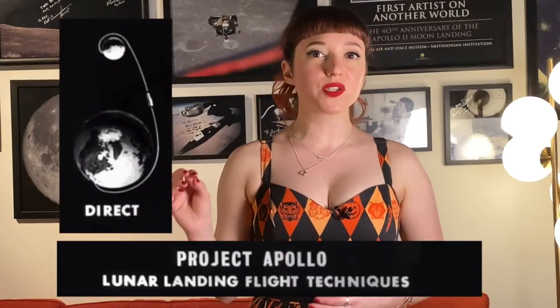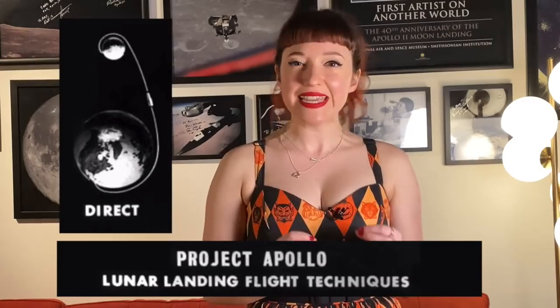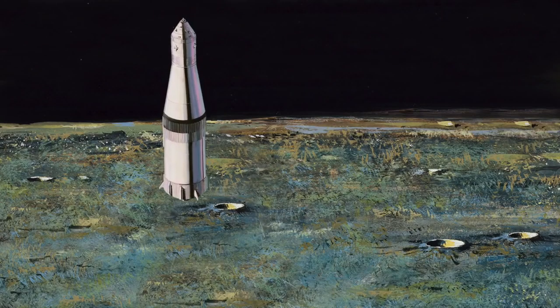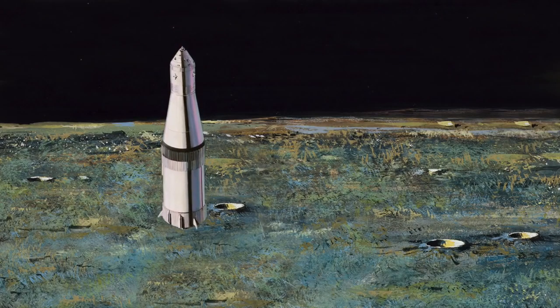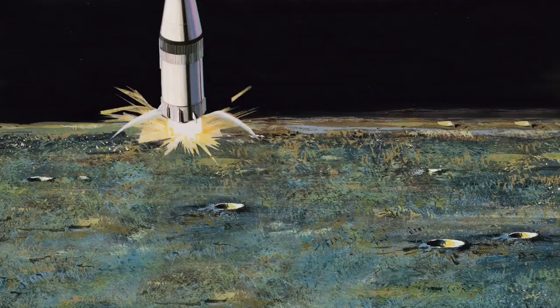The question of how to go to the moon is properly called the mission mode decision, and the path of going straight from a launch pad on Earth to a landing on the moon is a mode called direct ascent. The challenge in direct ascent is that it's really heavy. A spacecraft that needs to land on the moon and also take off from the moon and fly straight back to Earth needs a lot of propellant. These are two very fuel-heavy mission stages.